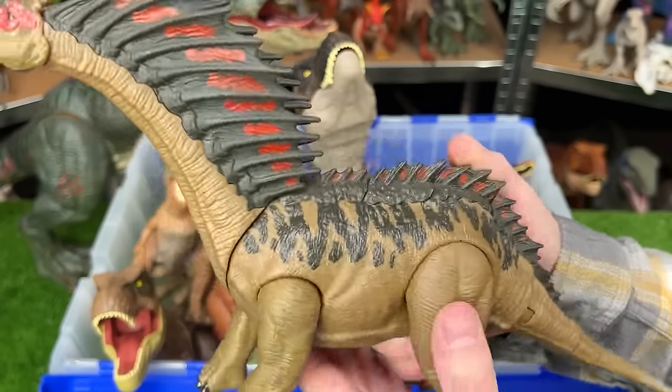Here is a darker model T-Rex. I love the attention to detail with the skin. It's like you can see all these little bumps all over its body. It's got the black stripes as well. And on this model, you can open and close its mouth.